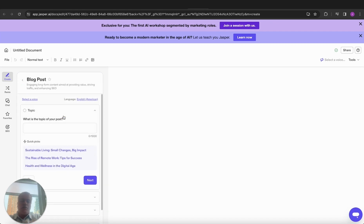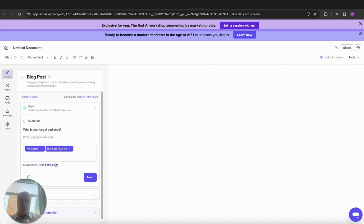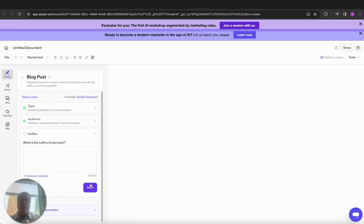And in this case, you can populate Jasper. So notice a lot of difference in terms of interface compared with ChatGPT. In this case, I could put marketing adaptation of AI best practices as just a generic title. I'll click next, and you can actually identify a target audience, which is suggested by Jasper in this case. I'll just take its suggestions: marketers, business owners and tech enthusiasts. I'll click next.